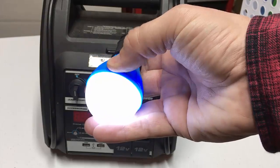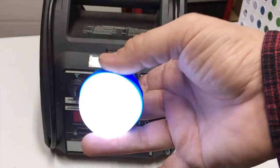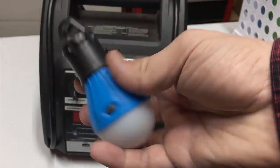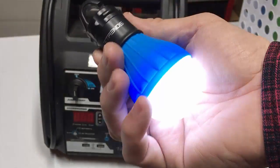It also has a flashing mode if you want to get someone's attention. Maybe you broke down on the side of the road or you're hiking on a trail and you need to let someone know down at base camp where you are. Very handy, attracts attention. I think these things were like $10 for a pair of 2 on Amazon, but I'll put a link down in the bottom.